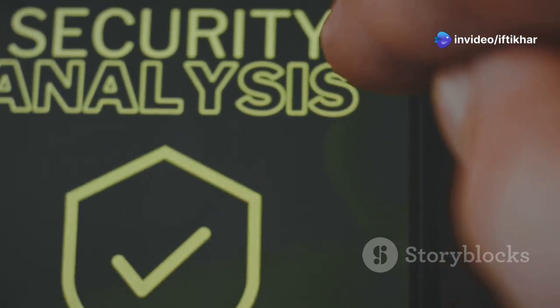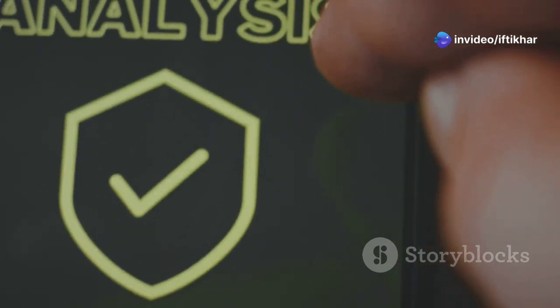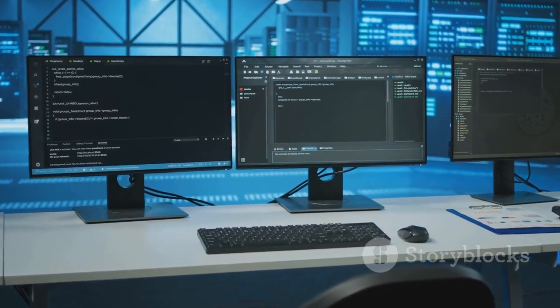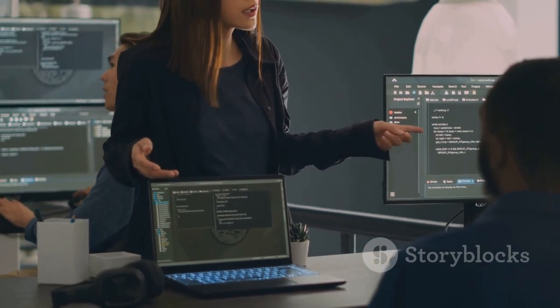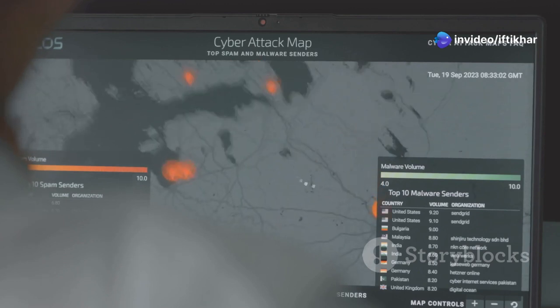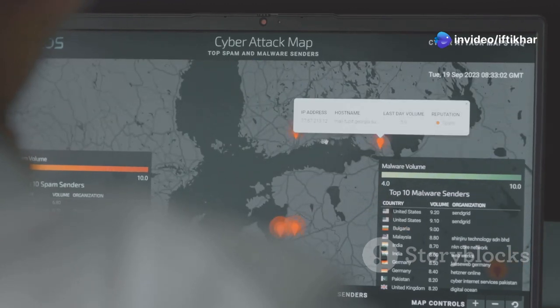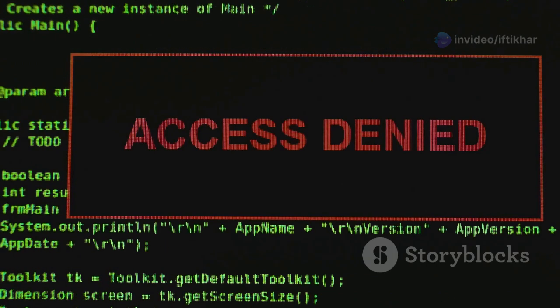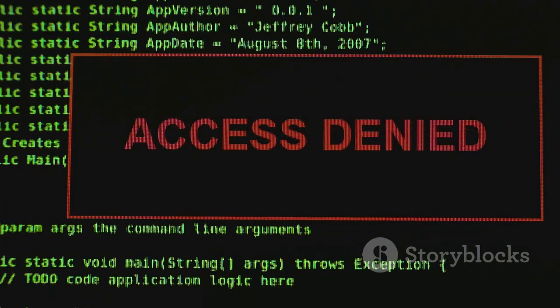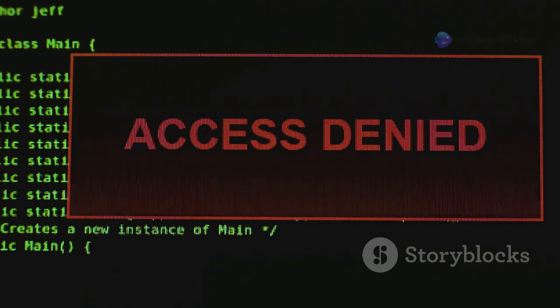Let's talk security, a topic that's more important than ever. Now, Linux is often considered the more secure operating system, and for good reason. Its open-source nature means that the code is constantly reviewed by a global community of developers. This transparency makes it harder for vulnerabilities to go unnoticed, and for malware to take hold. Plus, Linux has a more granular permission system, making it difficult for malicious software to gain access to sensitive data.